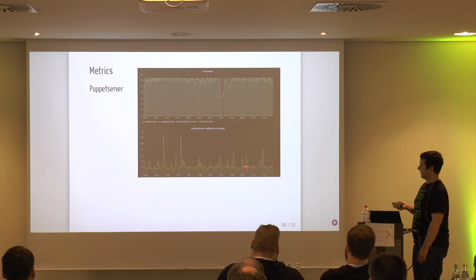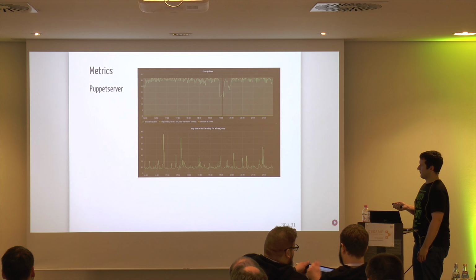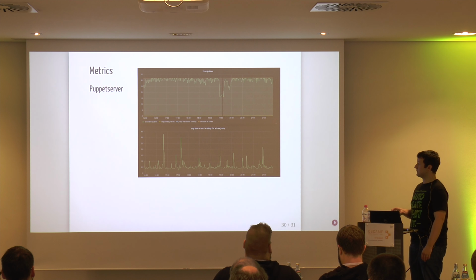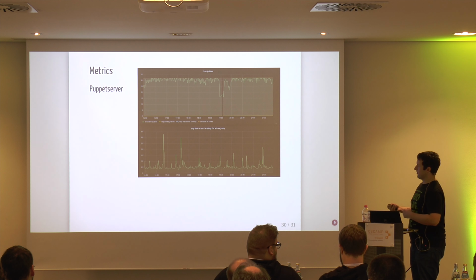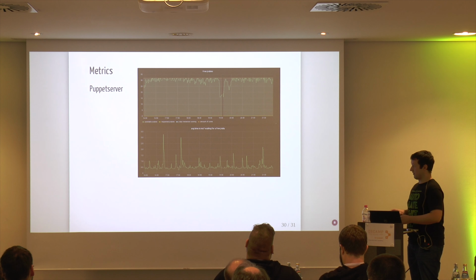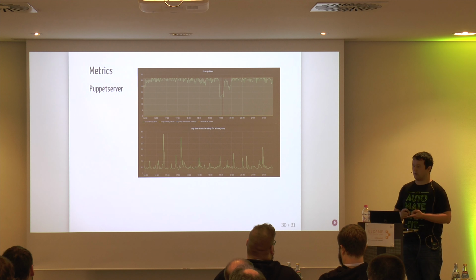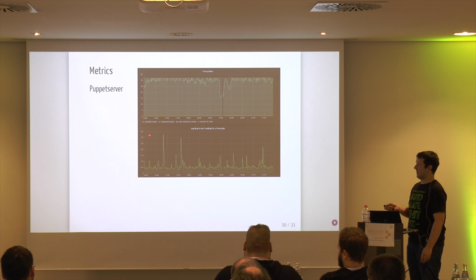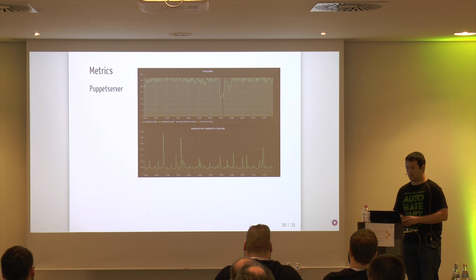And at the bottom we have a line about the average time that an agent had to wait to get a slot of free JRuby instances. In a perfect world, this would be a flat line at 0. So there are quite some peaks that we are still trying to improve, but those are values in milliseconds, so this is still quite okay. We did the same monitoring back when we had only a single physical Puppet server and we had several minutes up to an hour for an agent to get a free JRuby instance, which is bad, very, very bad.